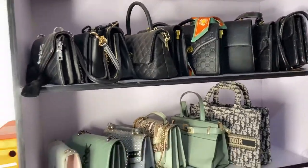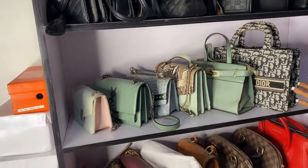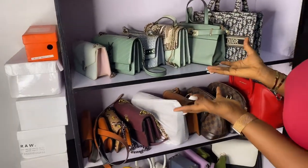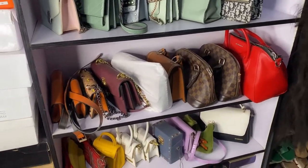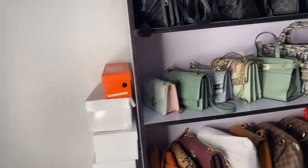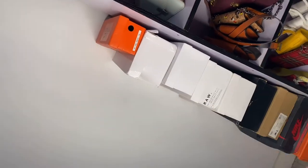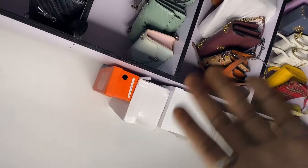Okay, then this is our mini closet. This is the greens. We try arranging it to blend the colors together. Very simple. Okay, these are our expensive shoes, not too expensive, but expensive on our own budget. Yes, on a very low budget.